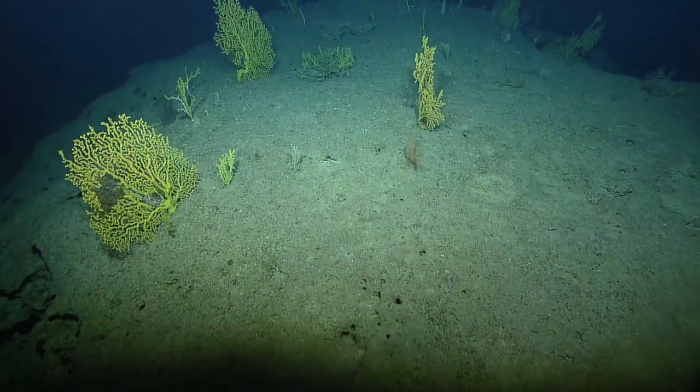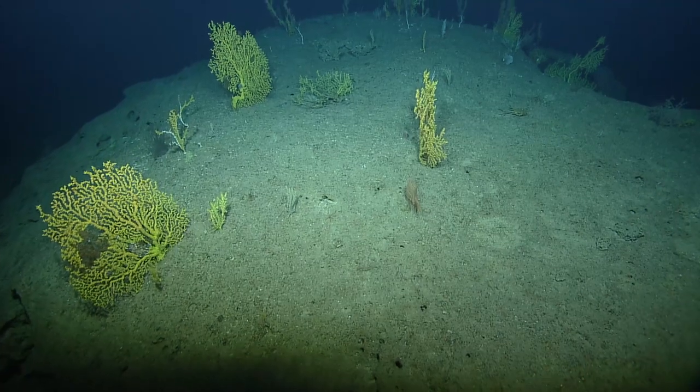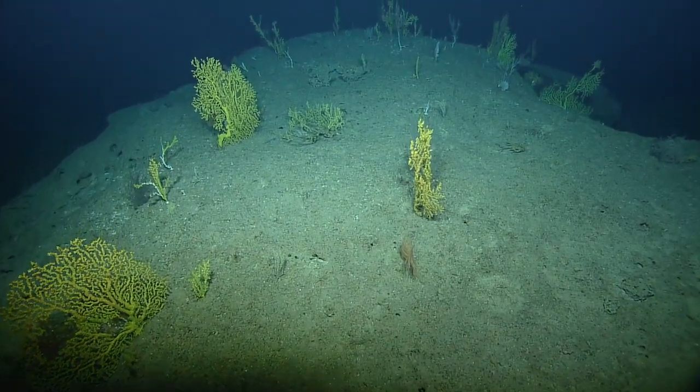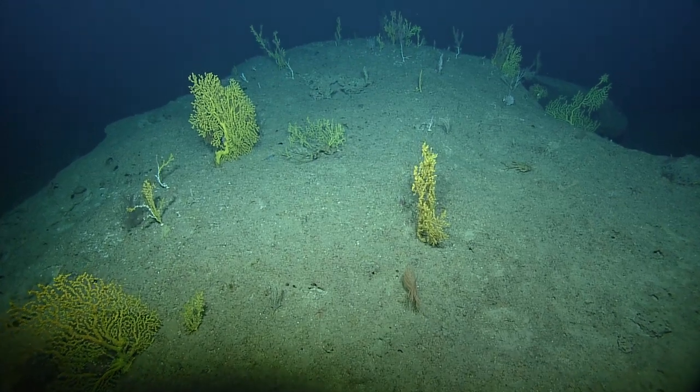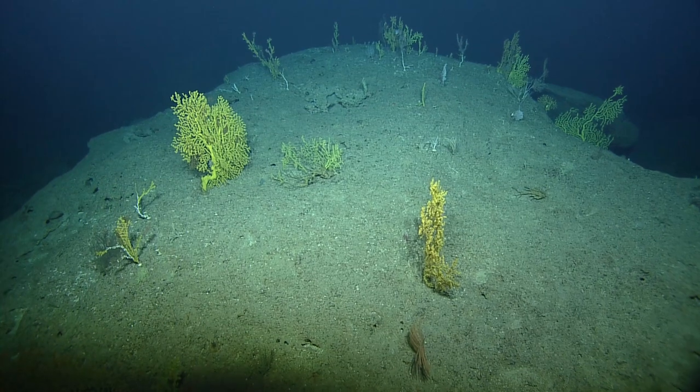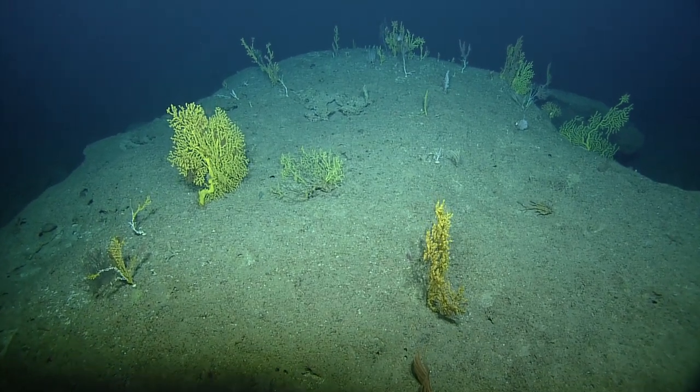So this coral has this kind of black spot on it. What do you think that is? Is that a hole? I think it's where a starfish came in. Oh. Yeah, some predation. Poor little guy. I don't know who to root for.